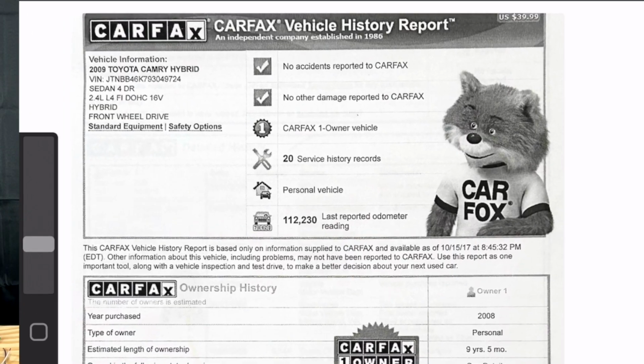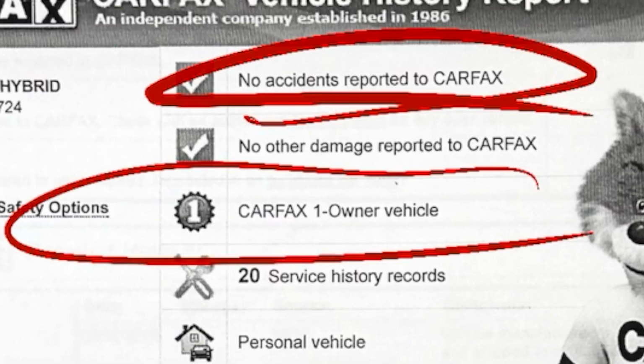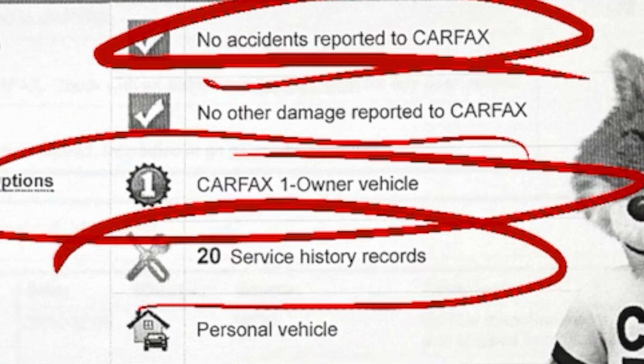You open up your Carfax report. First thing I'm looking for is a no accident car, maybe a 1 accident car, something that's maybe a fender bender. Second thing I'm looking for is a 1 owner vehicle. I don't want a car that's owned by multiple owners. It's just harder to track the information. And third, and this is key, I'm looking for lots of service records.